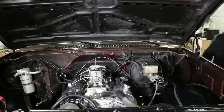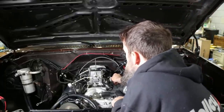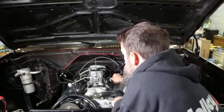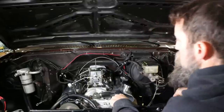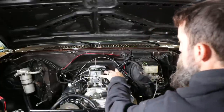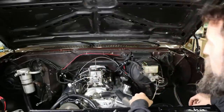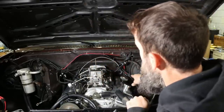Oh, fires right up. I'll probably have to mess with the idle a little bit and the idle mixture screws. Get it tweaked back in because it's going to have a slight vacuum leak at idle.